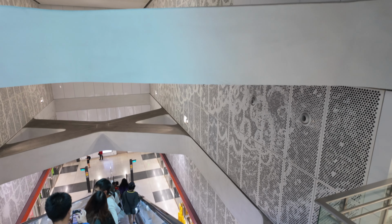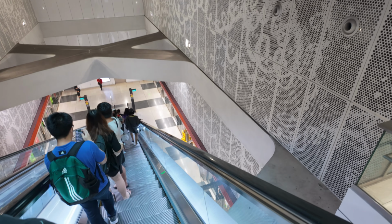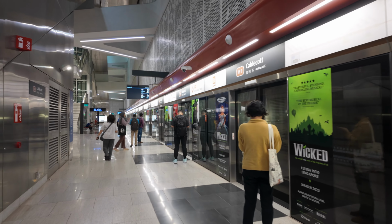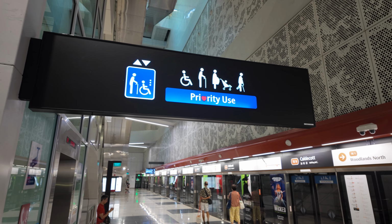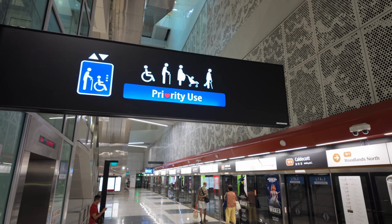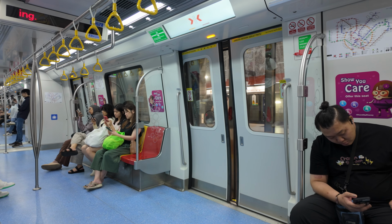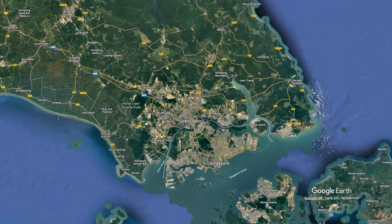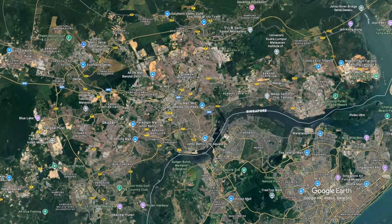Singapore has highly developed transit within its territory, but did you know the city-state also had an international train? Welcome to Out of Bounds, and today we go on the Shuttle Tebrau, a cross-border train between Singapore's Woodlands train checkpoint and Malaysia's JB Central Station. The two stations are just 2 kilometers apart across the Johor Strait.